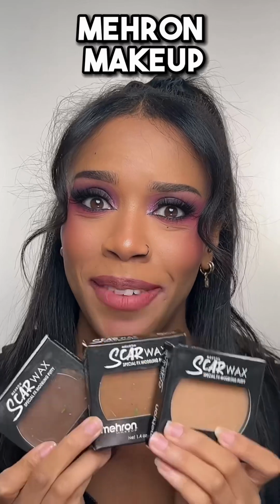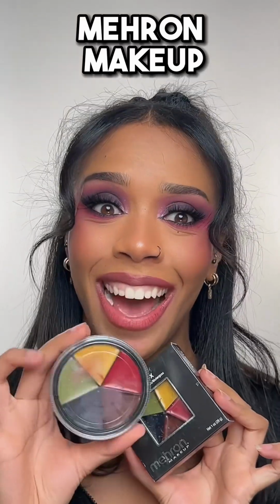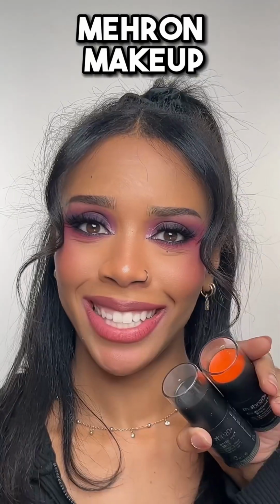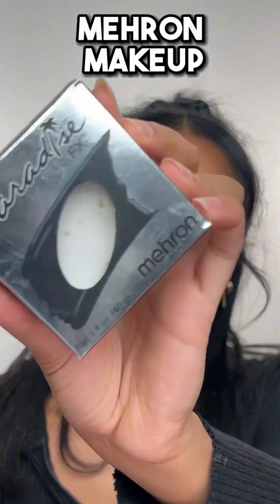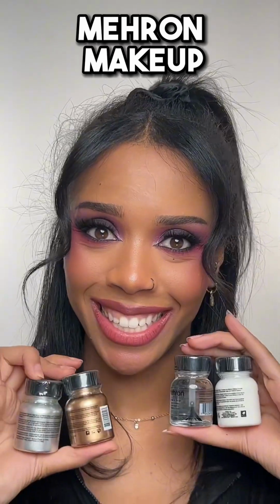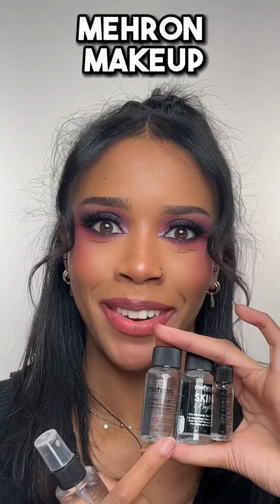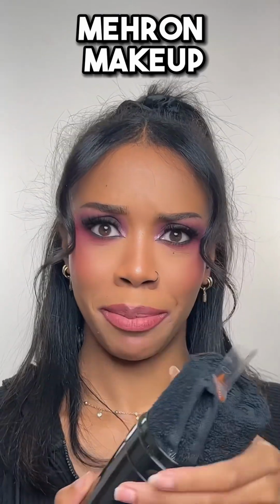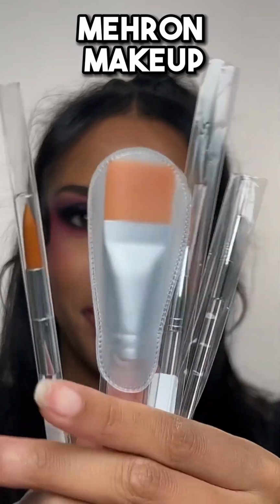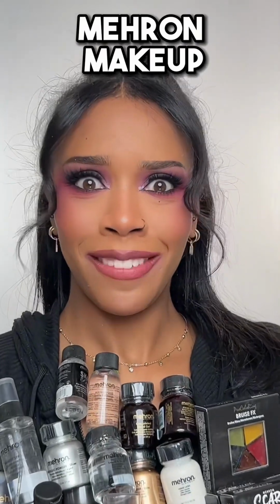Scar Wax in light, medium and dark. Bruise Wheel, I have one of those already too. A few different kinds of fake blood. Cream paint sticks. I think this is another glow in the dark one. Metallic powders, latex, fake sweat and tears, scarring liquid, mixing liquid, toner, setting spray. And then last of all is this. I think it's like a brush holder with a Mehron towel and some brushes. Nice. No wonder the box was so heavy.